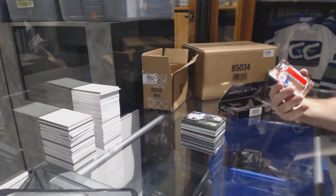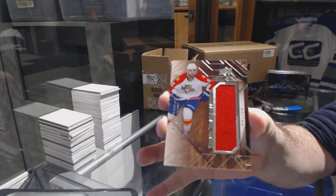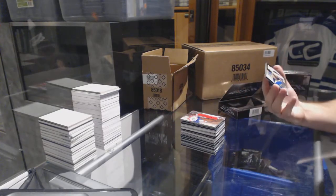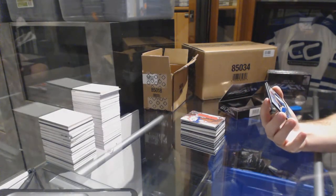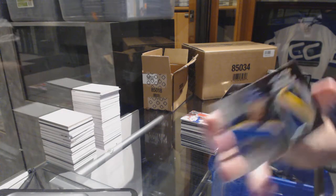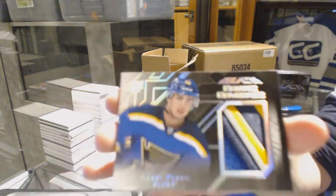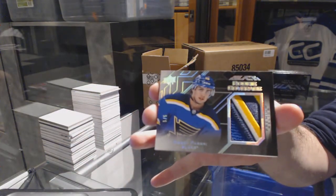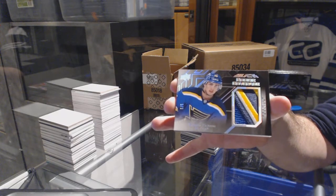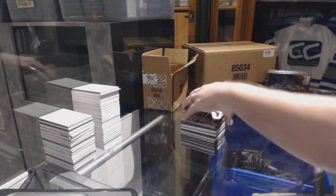For the Florida Panthers, Aaron Ekblad, jersey. And we've got, that's sexy, for the St. Louis Blues, numbered 5 of 5, rookie coverage patch, Robbie Fabry. 5 of 5, Robbie Fabry. Well, that was sexy.